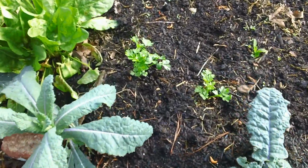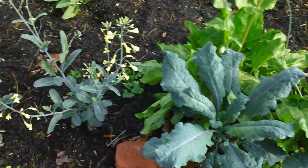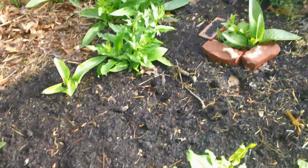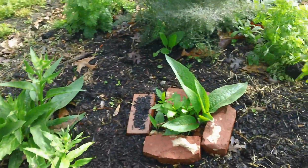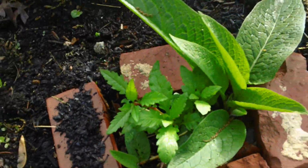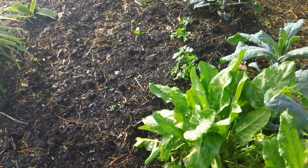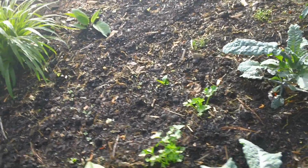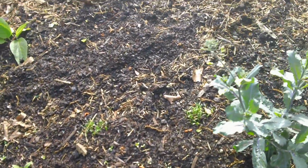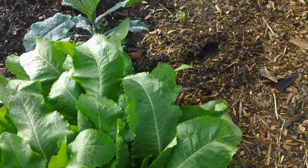The parsley I started from seed is finally putting on growth. Some back here. And the epazote is looking very nicely here. Very nicely. What am I saying? And there's a variety of things in here. Poppies, and I put some sunflower seeds in, but they're not up yet. Some more dill. Horseradish is looking pretty good.